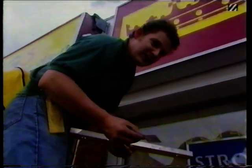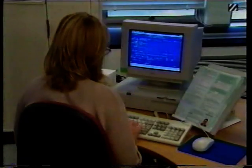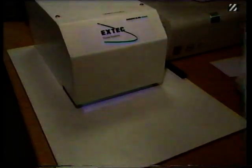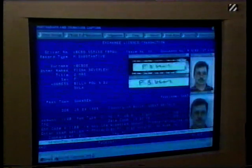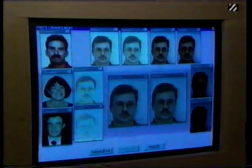Well, I think it's a good idea, actually. A nice size, easy to carry around. I've got no problems with it at all. The government hopes the new licence will be more secure, reducing the risk of theft or fraud, and that will ultimately be popular with drivers. Tim Rogers, ITN, Swansea.